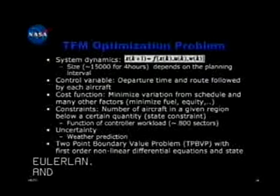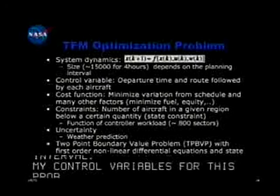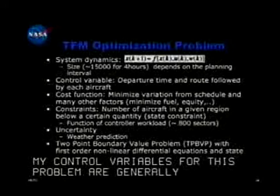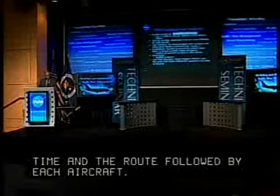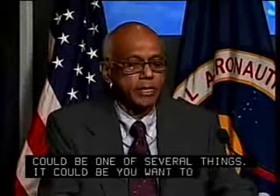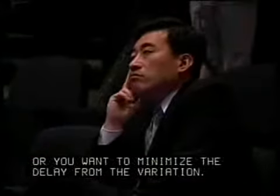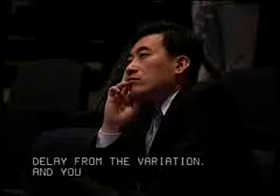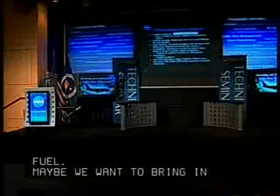And my control variables for this problem are generally departure time and the route followed by each aircraft, or the rates of departure in the strategic model. And the cost function could be one of several things. It could be you want to minimize the variation from the schedule, or you want to minimize the delay. And you may want to include factors like we want to minimize fuel, maybe we want to bring in equity considerations and a number of other things.